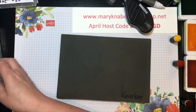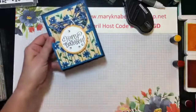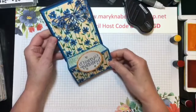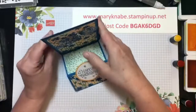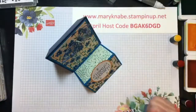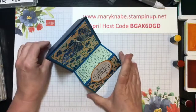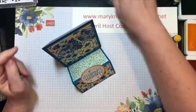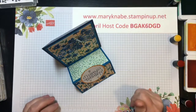All right. Next is, let me set this aside. Next is, and I don't know how to show this real well, the double easel card. We call it the double easel card, as you can see, because it stands up and we've got basically 2 easel fronts. So cute. Can you all see that? There's this delay, so I'm trying to watch and make sure you're getting a good picture of this.